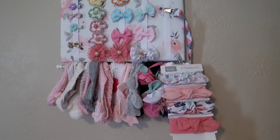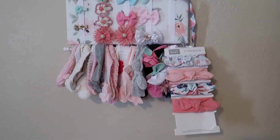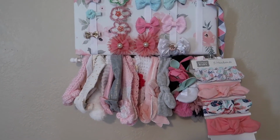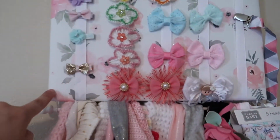So I wanted to make sure to come up and show it to you. Now, it's not the bows necessarily. Those were all things that we purchased or were gifted to us for the baby. But this one's by Everlasting's by Sue, again by Etsy. And it is the actual bow organizer.